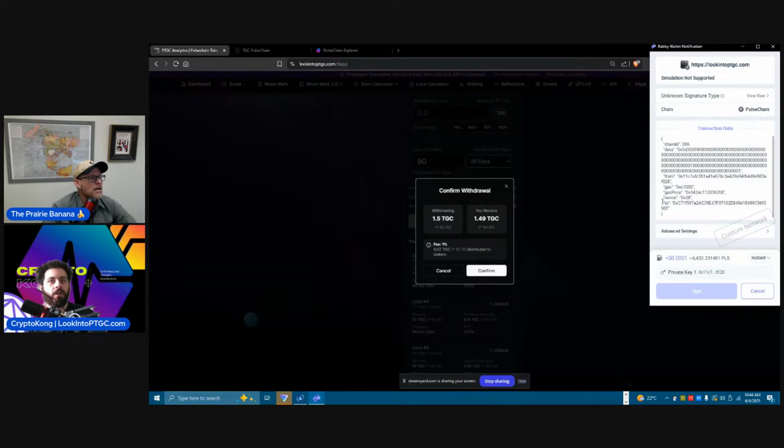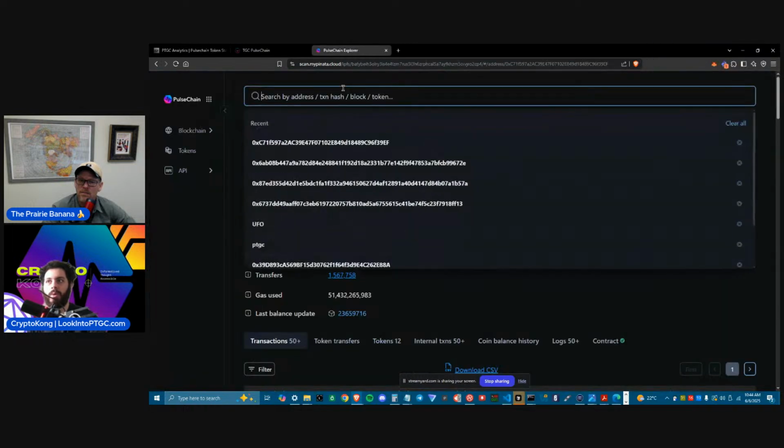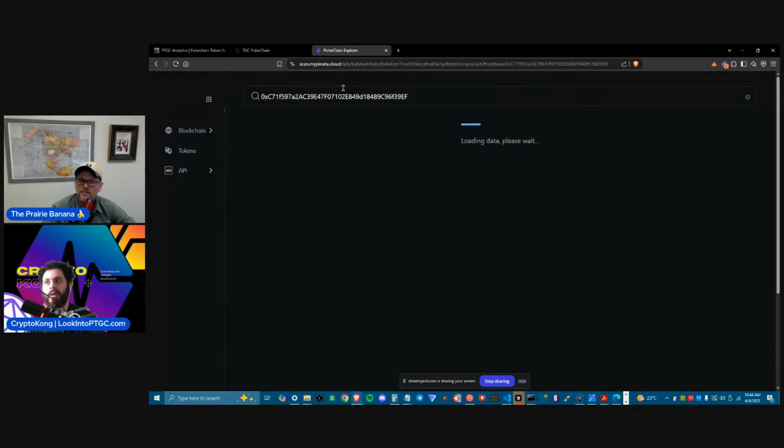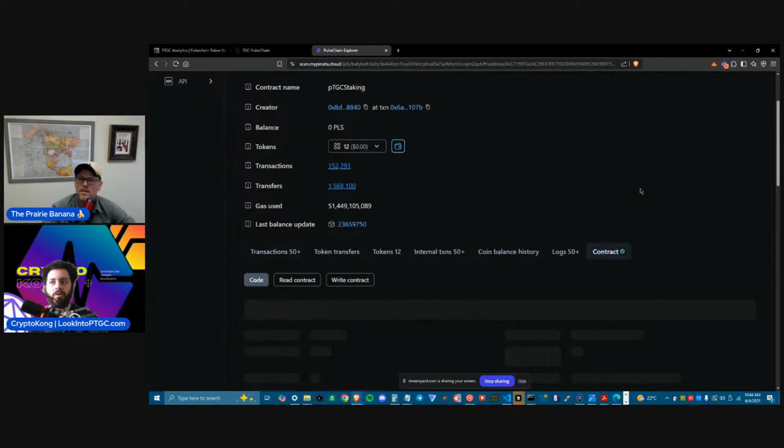This is essentially where the money's going to, right? And before, like I said, Rabby wallet made it 10 times more clear, and MetaMask I think makes it even more clear to show what contract you're interacting with. But take a look at this, right? You guys all saw me sign the transaction on the DApp. I'll go to the PulseChain Explorer, paste that in there, and this is literally the pTGC staking contract, right?